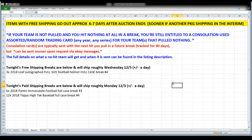If you're in the free shipping break, I usually hold on to your consolation cards until the next package that you have that goes out, and then I just gather them all up and send them out at once. If you're in one of the paid shipping breaks and you happen to be unfortunate and get skunked, your consolation cards would go out with the rest of the break because it's a paid break. Does that make sense? Hopefully.